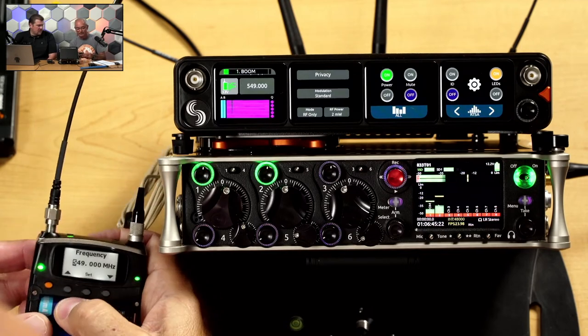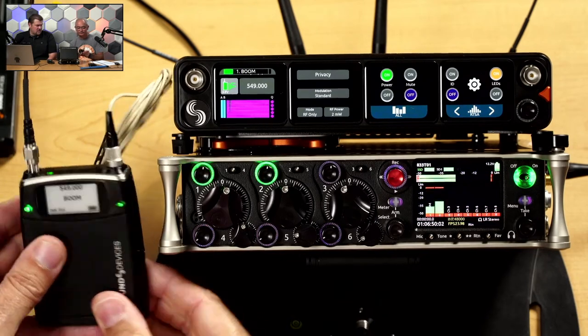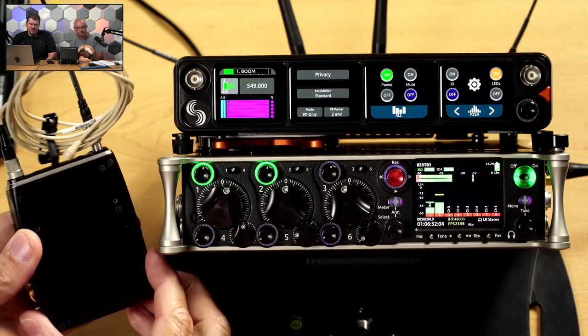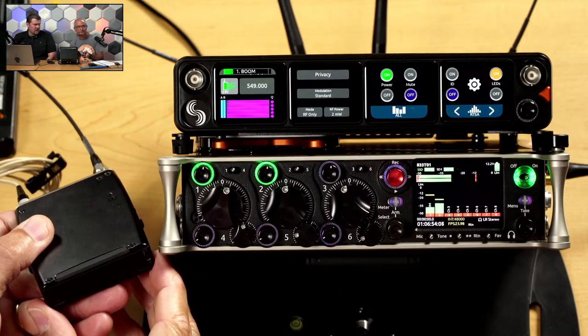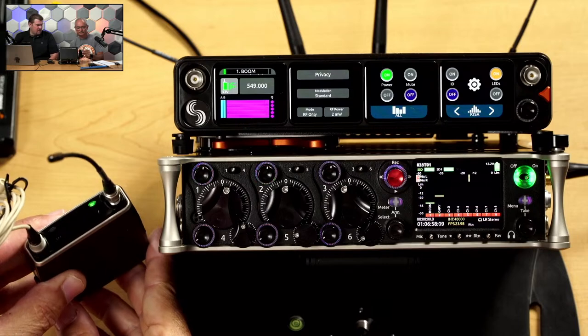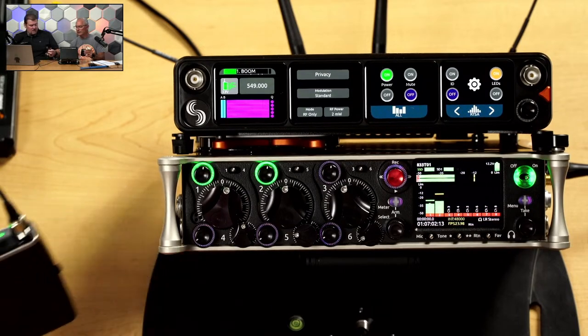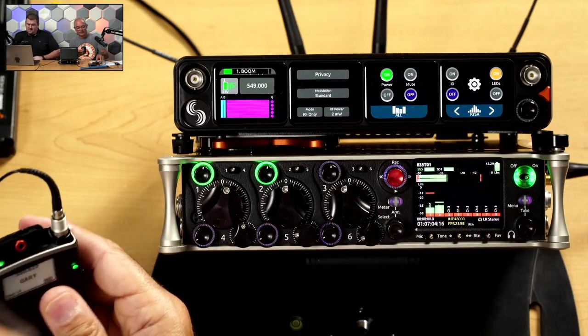The case is mainly a metal case. There's a plastic top and bottom. The bottom's plastic for a 2.4 gig antenna for your NexLink. And on the top, we've got a plastic cover so that we can have a magnetic sensor for a switch. So let's talk about the toggle switch that can go on this.